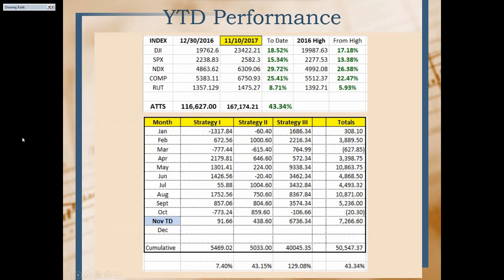Here's our performance year to date. Normally we'd be sharing this on our other webinars, but we didn't do any other webinars this weekend because I was traveling. So we're up over 40% for the year. This is the total, and then this divides it into the different strategies that we're using. As you see, strategy 3 really has done a bang-up job.